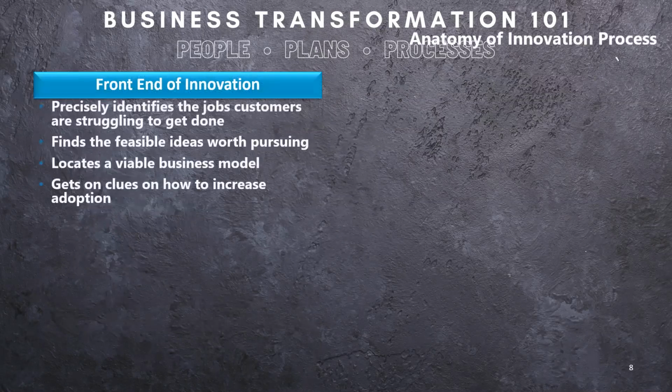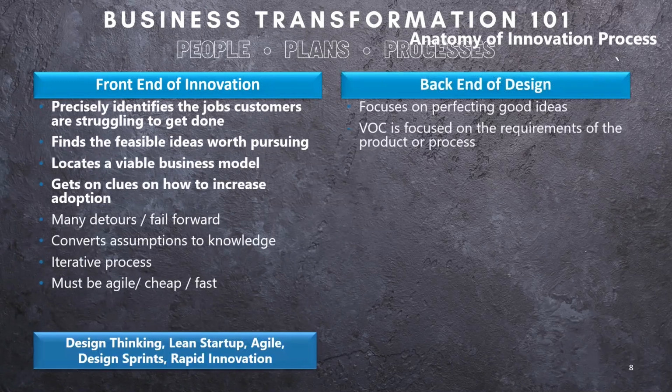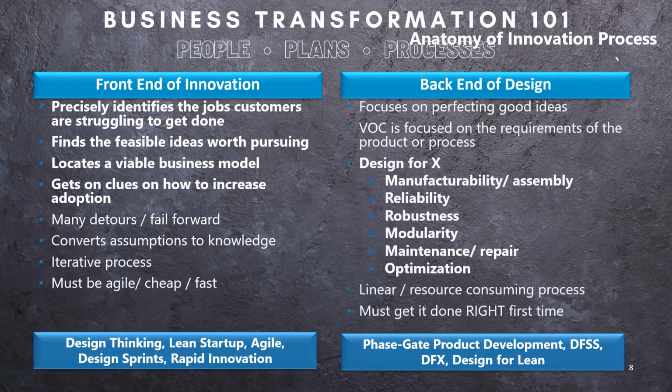When we look at these challenges, since they belong to two categories, more and more companies are realizing that there are really two distinct categories of challenges. The front end of innovation is associated with addressing the four key uncertainties. Since by definition there are uncertainties, we need a different process for it compared to perfecting a good idea for a market that is highly uncertain with a viable business model. In the front end of innovation, we would like to follow an iterative process to convert assumptions into knowledge.